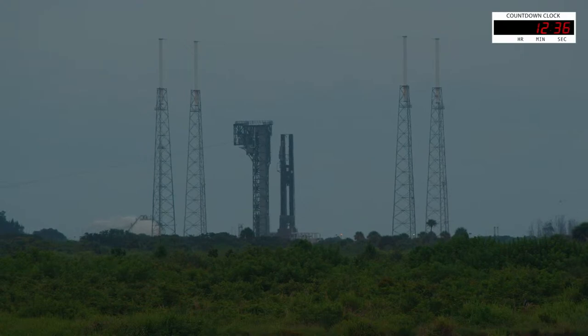RCS is continuing 100% 4S settling as expected. Body rates have remained stable since engine cutoff. And 10 minutes now remaining in the coast.